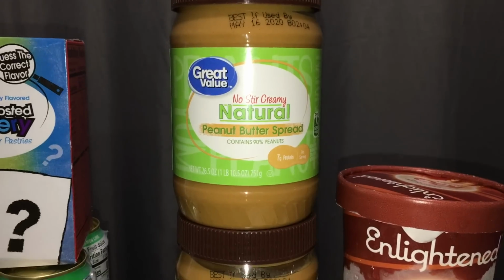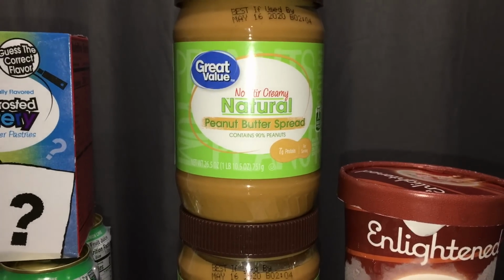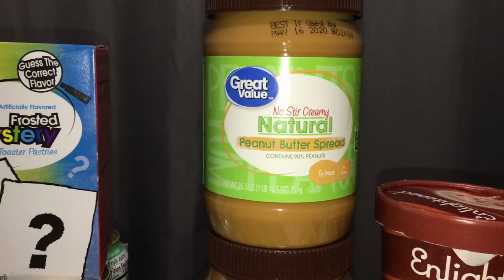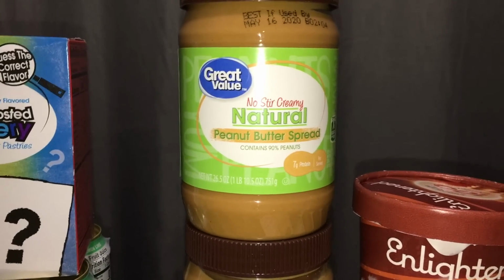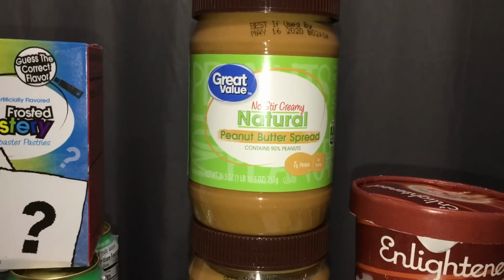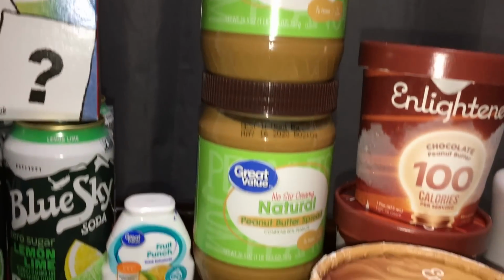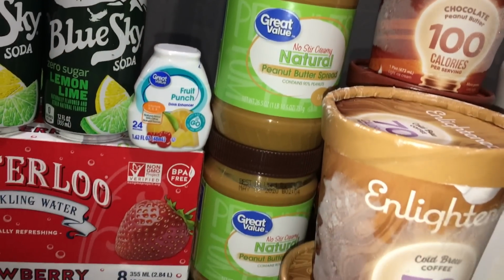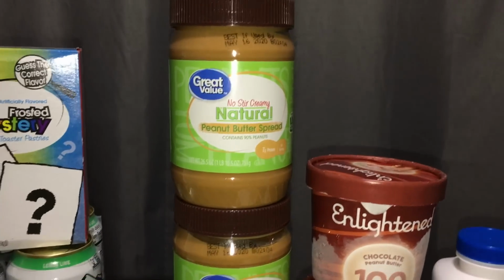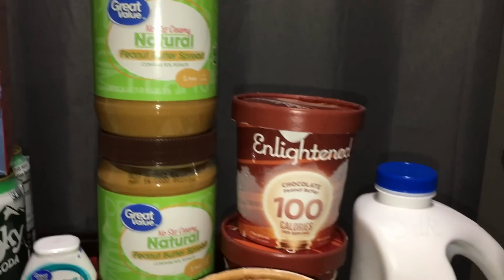I usually buy the smaller ones because it's actually better value, but I happened to check the price on the large ones, and they must have marked these down to only $2. So this was a better deal this time. There were only 3 left on the shelf, and I grabbed all 3 of them. So I think we're going to be pretty stocked on peanut butter for hopefully the whole summer.